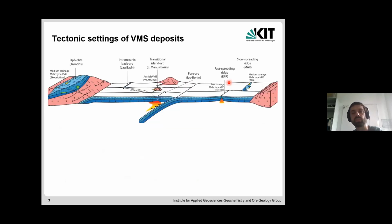VMS deposits form in many different types of environment, ranging from fast-spreading mid-oceanic ridges and slow-spreading mid-oceanic ridges to ultra-slow-spreading mid-oceanic ridges, which are the ones we're interested in today. But you can also find them in supra-subduction zone environments, such as fore-arc environments, transitional arcs, and also back-arc environments. And after exhumation, you eventually find these deposits within ophiolites, where they're eventually mined for commodities.